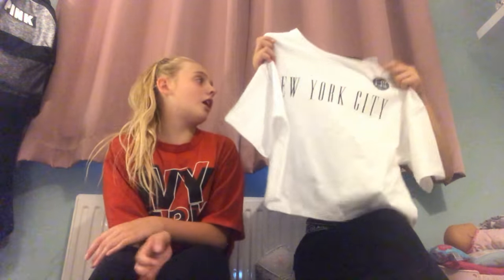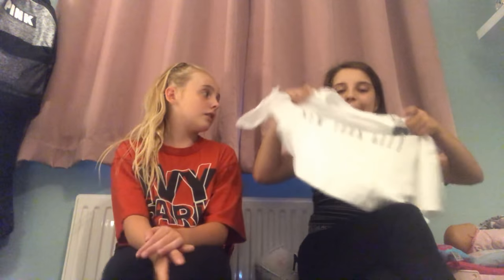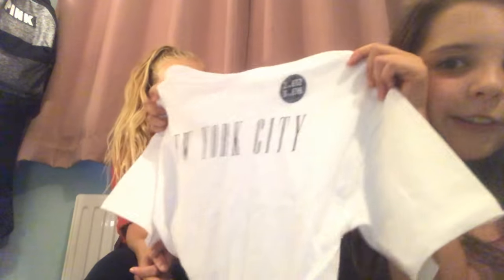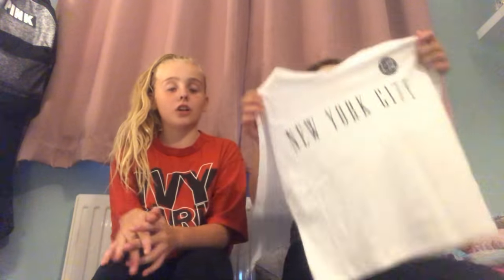This really cute one. It's a bit baggy on me, but it's a cute oversized top. And this thing was £7, and it says New York City, and it's actually cuter than it looks on the camera, like Ruby's. Yeah, it actually looks really nice. And that one was £7, and that was from River Island. So, yeah, that's what we got from River Island.